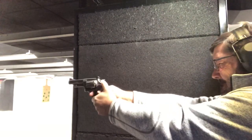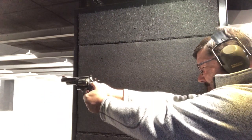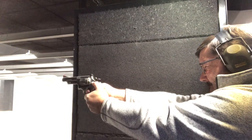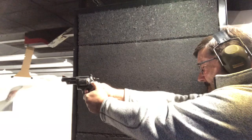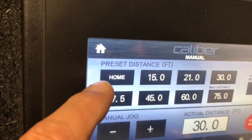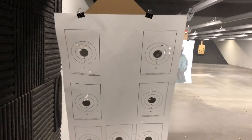Definitely a stronger pull, though. Without a doubt, this is not as slicked up a trigger as the Model 29. So if I was going to use one for, say, a target competition, if I could pick one of those two triggers, it would definitely be the trigger in the Model 29-2. But results are where it counts. Let's call that target back from 30 feet and see what the difference is, shooting double action with both of these Smith & Wessons.